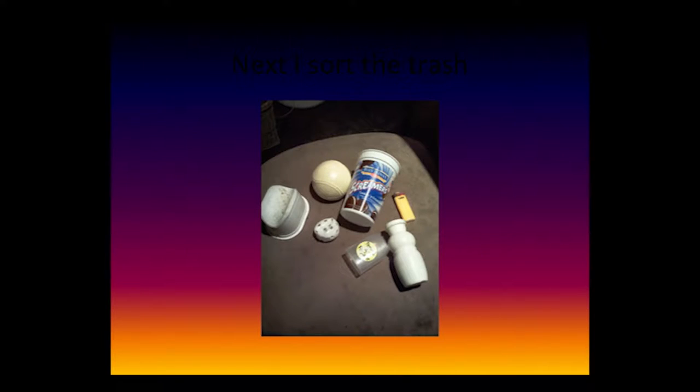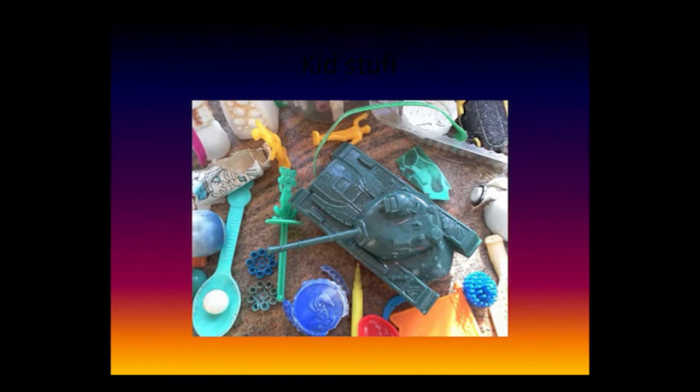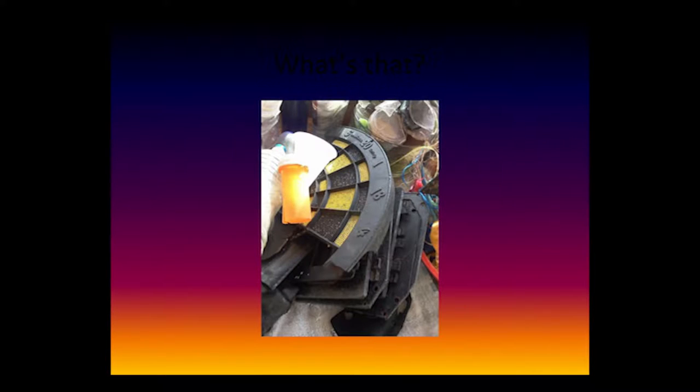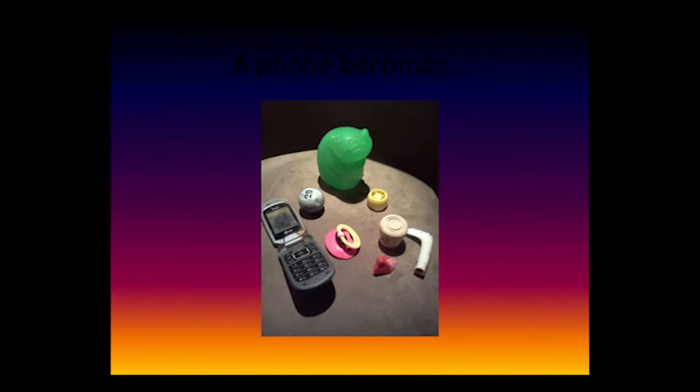This little blow-up ball that's still there. So basically, I take them home, I sort them, I kind of get an idea of what I want to do with all this stuff. And toys and long things like Sharpies and so forth. These are gunshot shells. An awful lot of those. Duck hunting season starts around November. And so I take this and cell phones. I find cell phones and turn it into this.